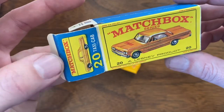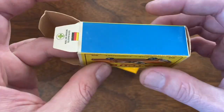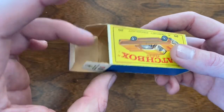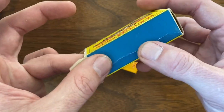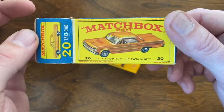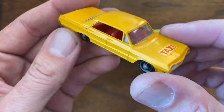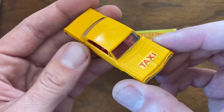So this box has a little crease on the top here. Overall, not in bad shape. It's got all the tabs and everything with it. So I might try to press that, maybe add a little reinforcement on the top, but overall pretty good condition on the box. But I'm super excited about this model.